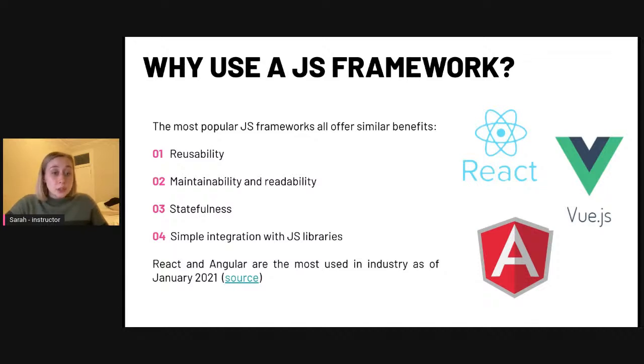The first one is reusability. Something you might have noticed if you've used HTML before is you end up repeating yourself quite a lot. Say, for example, you have a navigation bar at the top of your site. You want to have that on every page, but you don't want to have to copy and paste all this repeated HTML across all your files. So frameworks can give a solution for that.